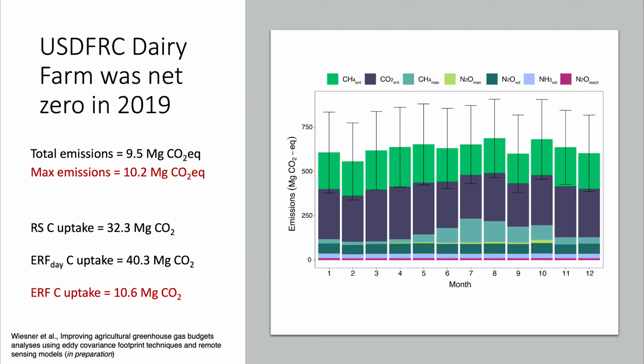This is good news because this means that the farm was carbon neutral for 2019. And additionally, because the farm has such a big extent of forest, shrublands, and grasslands, more than 60% of all the carbon that was taken up was actually contributed by forests, grasslands, and shrublands.